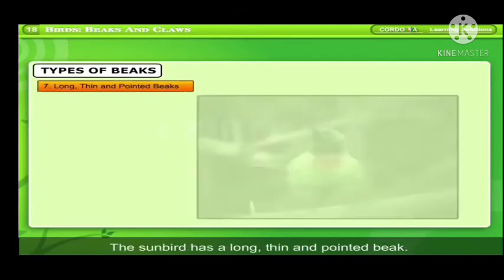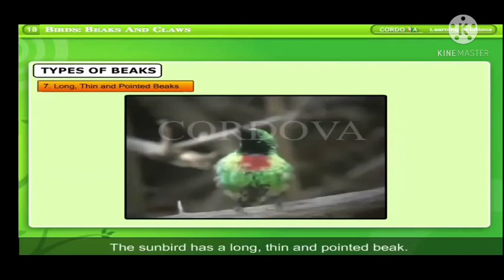7. Long, thin, and pointed beak. The sunbird has a long, thin, and pointed beak. This kind of beak helps the bird to suck the nectar, the sweet juice from flowers.